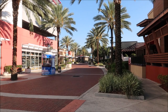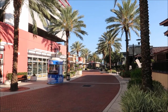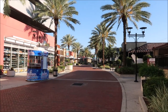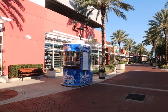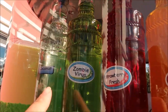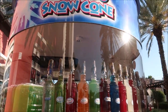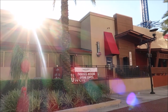As we start walking into Icon Park towards the wheel, notice they have the music just bebopping over here, and there's nobody here. Look, got an Orlando snow cone stand right there. I do want to point out one thing on the Orlando snow cone stand. They actually have a flavor called zombie virus. Little strange. Lots of restaurants advertising that the dining rooms are now open.